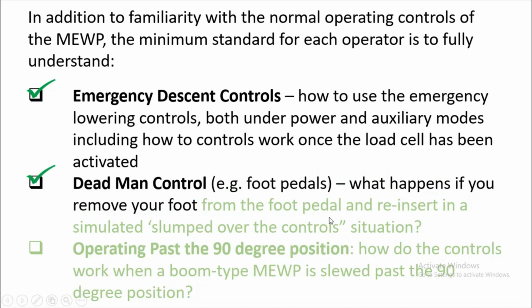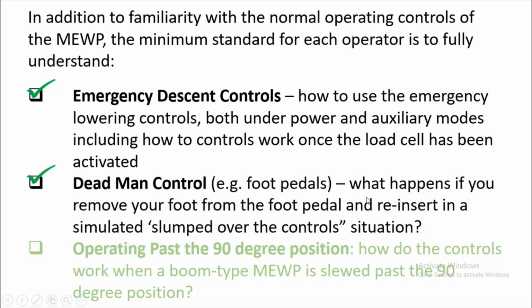Deadman controls or foot pedals. What happens if you remove your foot from the foot pedal and reinsert it in a simulated slump over the control situation? So make sure that he is familiar with the deadman control or the foot pedals of the MEWP so that he can control the machine when it's moving.